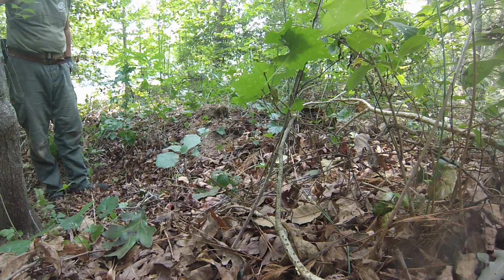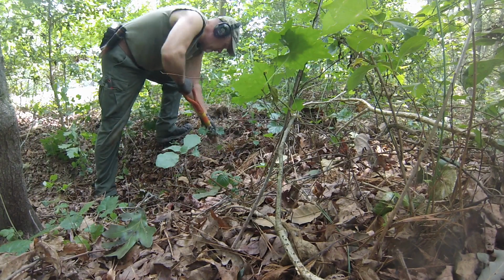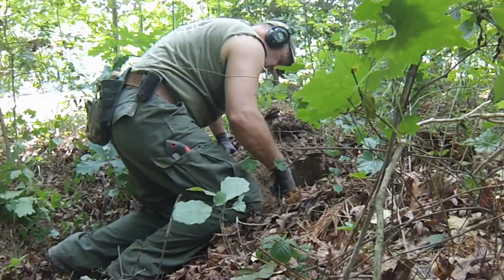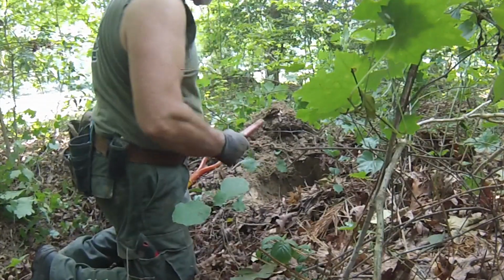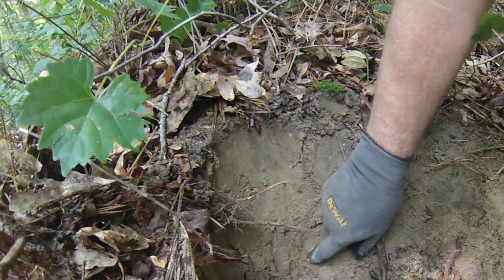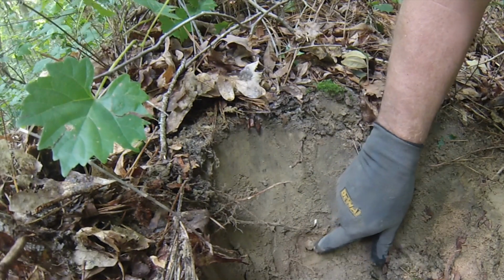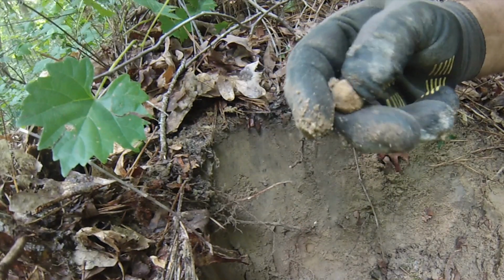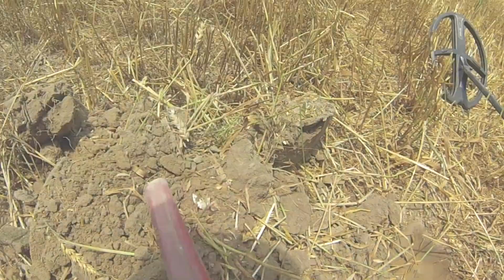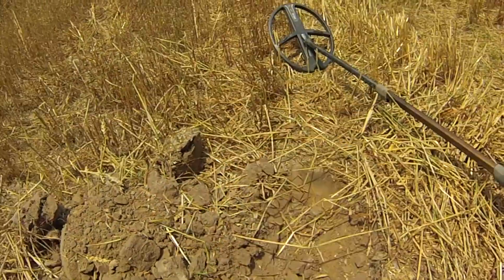Oh yeah. That's diggable right there. Okay, I like that. I can't hear it with my pinpointer yet, so she's deep. All right, that's a bullet, and I've kissed it with my digger, unfortunately. You can see where I struck it a little bit. I haven't done that in a while. Another round ball. That's a 58 caliber round ball. That's not a 69. Piece of aluminum? Golly.